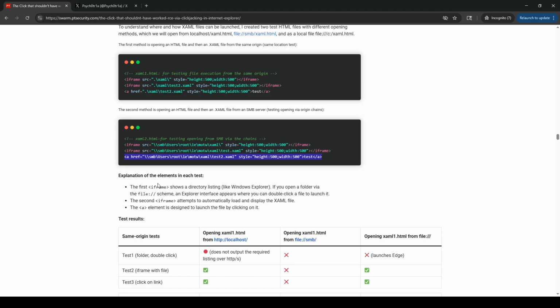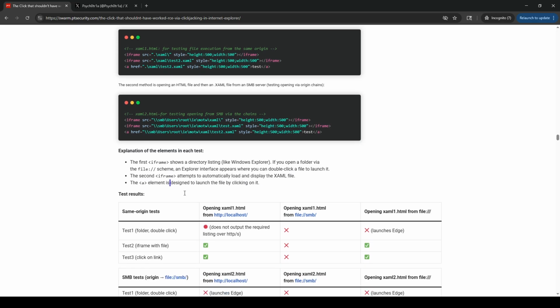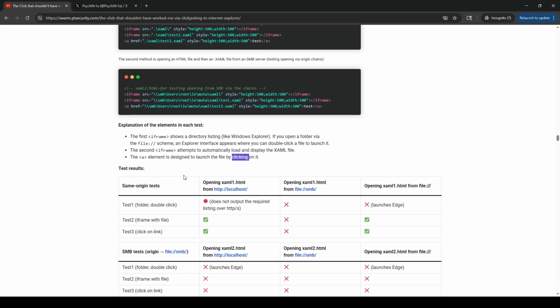Explanation of the elements in each test. The first iframe shows a directory listing like Windows Explorer. If you open a folder via file scheme, the Explorer interface automatically appears when you double click a file to launch it. The second iframe attempts to automatically load and display the XML file. Okay, nice. The A element is designed to launch the file by clicking on it.